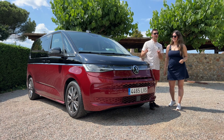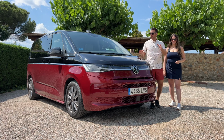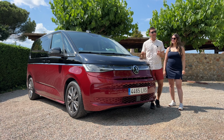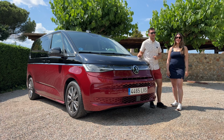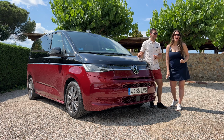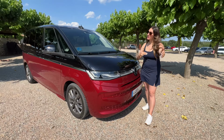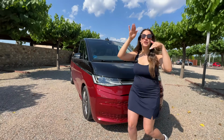Hey, mamas. Family edition. Our family is vacationing in Spain, and Volkswagen was kind enough to loan us a Multivan T7 plug-in hybrid to carry the two of us, our kids, my parents, and a whole lot of luggage through towns and countryside alike. Now, the Multivan is not sold in the US, but let's see what we're missing out on. Unlike the US minivans, which are wider and longer, the European vans are shorter, narrower, and taller.